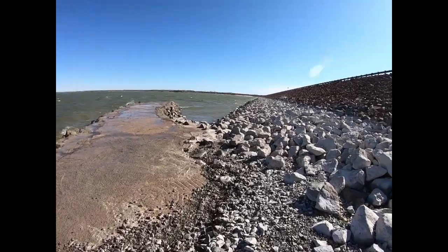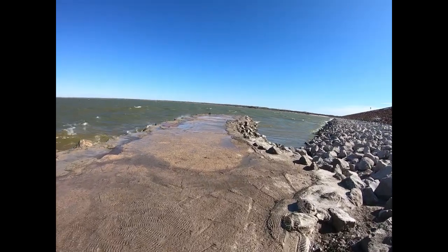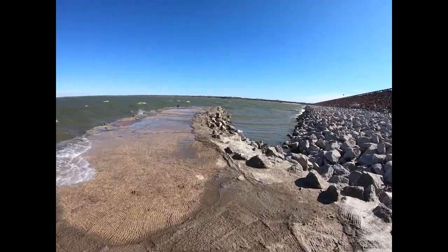Maybe get a little closer. It's not exactly the warmest. We're still warming up from the winter, so I bet this water is not warm.